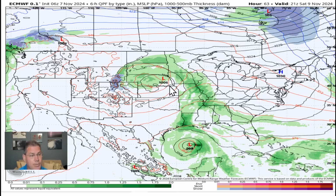So now it's setting up shop across Nebraska, and you'll still get the feeders. You got the combination of the shearing that's going to be taking place in the Gulf as Rafael starts to lose its luster down there. As it starts to weaken, it's going to spread its precipitation back inland, combined with that upper level low. So places like Louisiana, Arkansas, Missouri, you're going to get a good dosing again during the day on Saturday.